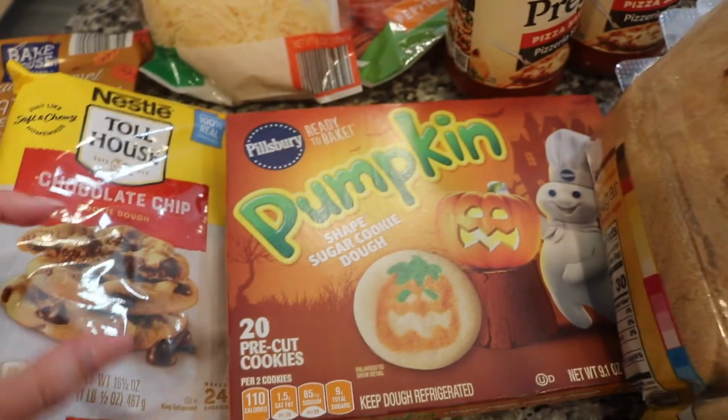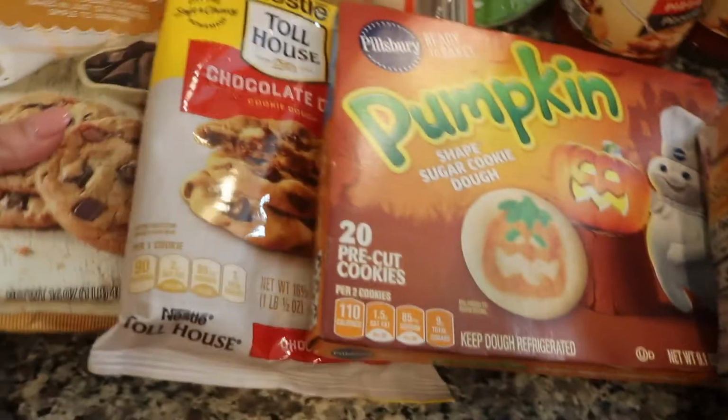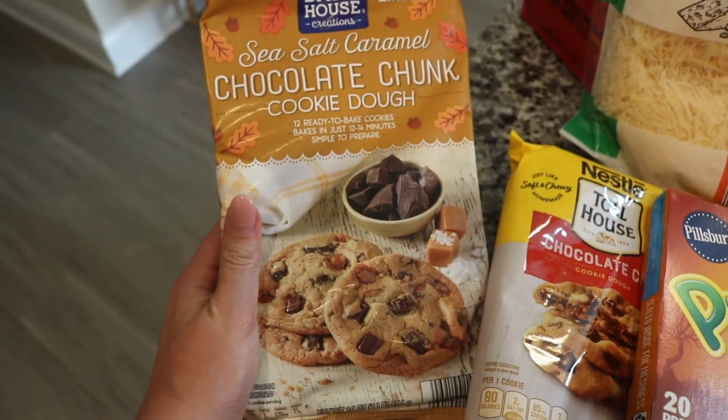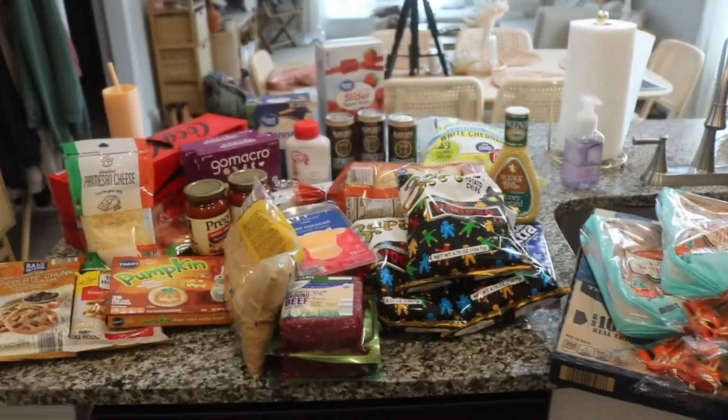I wanted to try the thing where you put the cookie dough, then you put that on top, and then it bakes together. And then also, I thought these would just be fun to try. I saw these in Aldi as well, and I think the packaging is what got me. So anyway, that is the grocery haul for today.